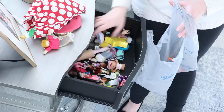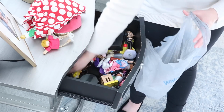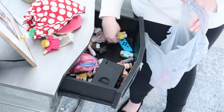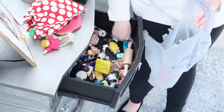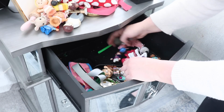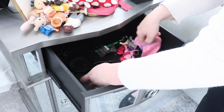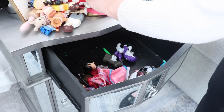Because it had been so long since I went through this particular drawer, I knew for a fact there was going to be garbage in here. So the first thing I'm going to do before I try and declutter any of the toys is just look for trash. This is a really great way to make fast progress. That way, even if you had to stop right here, the space would be better and more decluttered and more enjoyable to play in because you're not rummaging through trash.